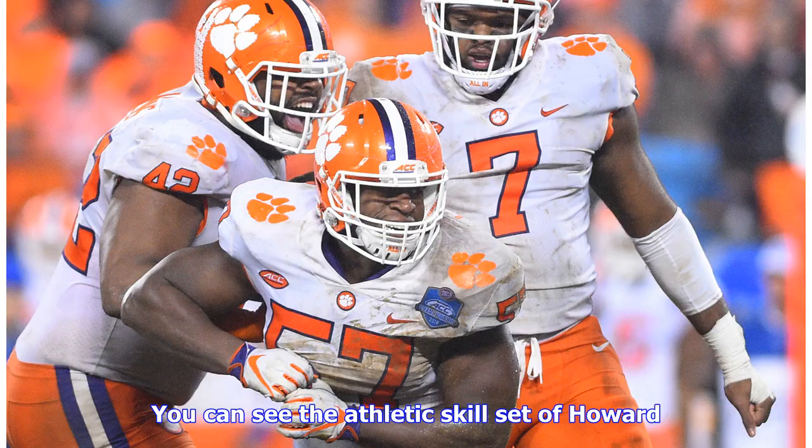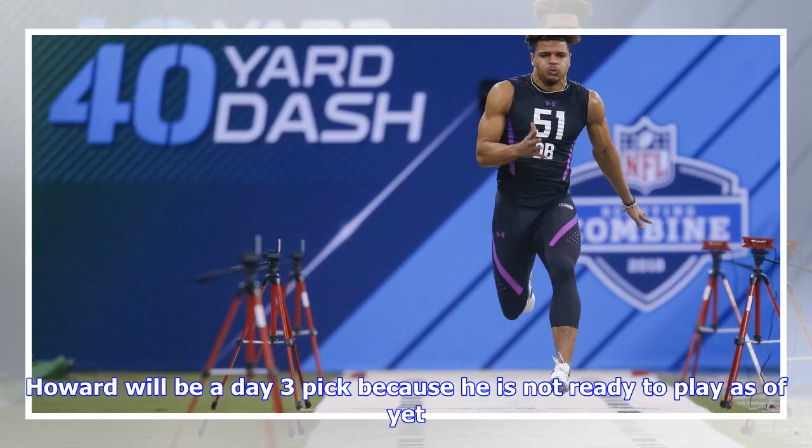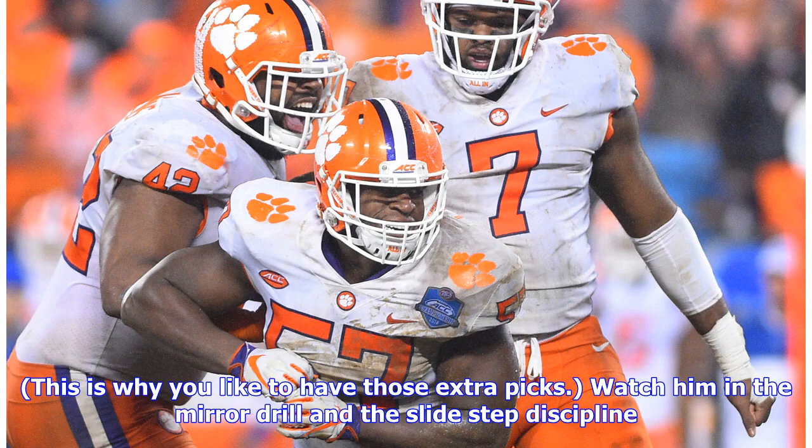You can see the athletic skill set of Howard, and a really good offensive line coach could turn that athleticism into gold. Howard will be a day 3 pick because he is not ready to play as of yet. How he shows at the combine will determine which round on day 3 he will be picked. This is why you like to have those extra picks.